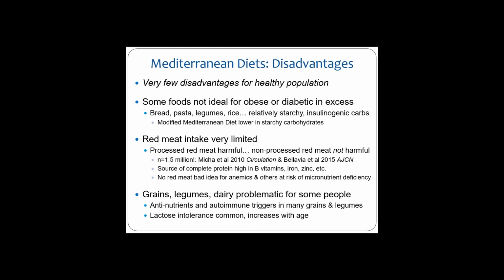Processed red meat is likely harmful. When we do the plant-based diets later on in the year, we'll see that non-processed red meat, and some recent papers suggest that red meat itself may not be harmful, and that it is a good source of iron and B vitamins and so on. So if someone's struggling with anemia, or some other micronutrient deficiencies, avoiding all red meat may not be ideal. You can supplement around it.